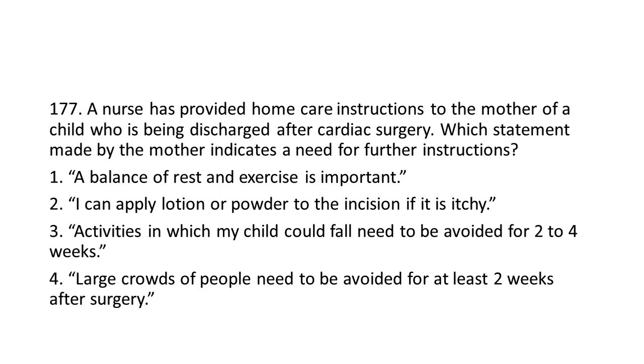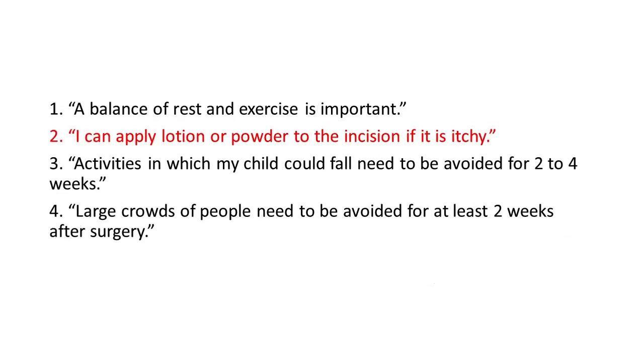177. A nurse has provided home care instructions to the mother of a child who is being discharged after cardiac surgery. Which statement made by the mother indicates a need for further instructions? 1. A balance of rest and exercise is important. 2. I can apply lotion or powder to the incision if it is itchy. 3. Activities in which my child could fall need to be avoided for 2 to 4 weeks. 4. Large crowds of people need to be avoided for at least 2 weeks after surgery. The answer is 2. I can apply lotion or powder to the incision if it is itchy.